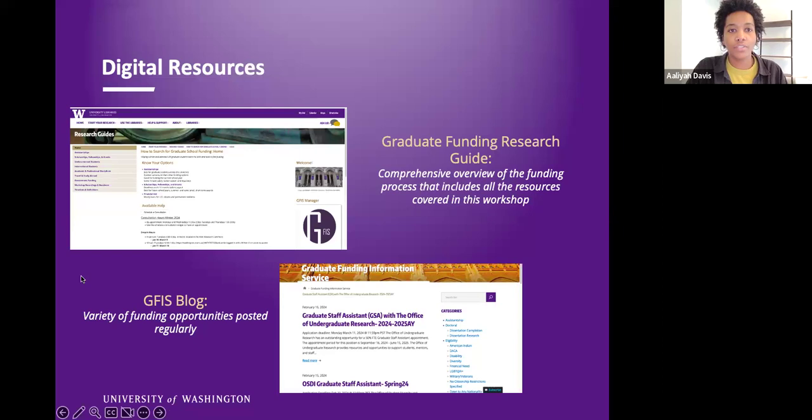So these are some of the resources that I mentioned before. On the LibGuide, there's a graduate funding research guide on how to find graduate funding. This provides a really great overview of the whole funding process. And this workshop is really taking the information that's on that guide and making it digestible and understandable in a presentation form. All of the resources and all the things mentioned in this workshop, you'll find on the guide as well. And then the other one we have is the GFIS blog.